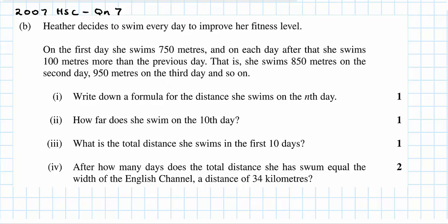Heather decides to swim every day to improve her fitness level. On the first day, she swims 750 meters. And on each day after that, she swims 100 meters more than the previous day. That is, she swims 850 meters on the second day, 950 on the third, and so on. So hopefully you can see straight away that this is an arithmetic series with the first term being 750 and the common difference being 100.